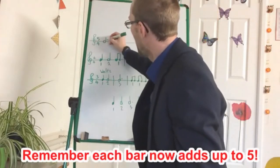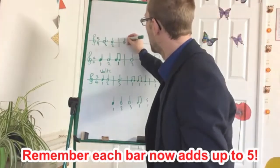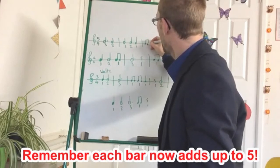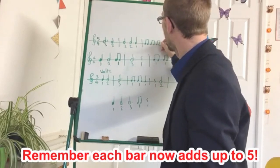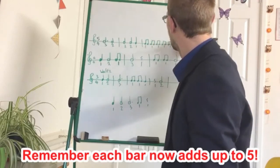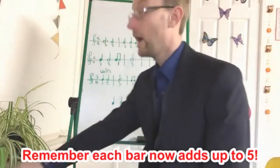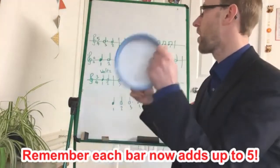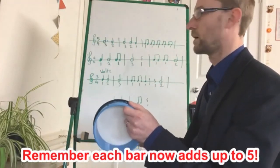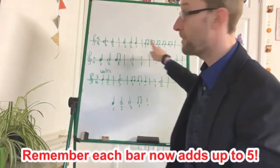So, I could write a dotted minim and a minim, and that would make 5. I could write a minim and a crotchet, and that would make 5. I could do 10 quavers. 1, 2, 3, 4, 5, 6, 7, 8, 9, 10. And I draw 3 bars of music, each adding up to 5. So it now goes like this. So you can change this number here and it will affect how many beats are in a bar.